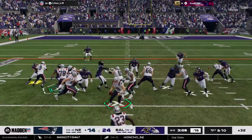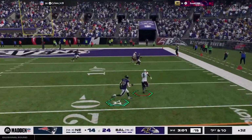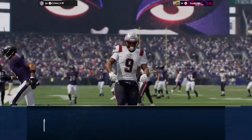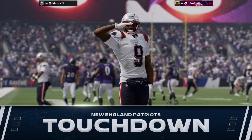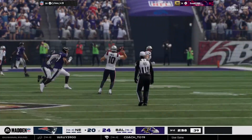That's another first down for the Patriots. They go play action. Here's May. Headed out right. Finds him on the crossing route. Shoots another one. And he is into the end zone for a New England touchdown. The Patriots start the second half with some needed points.